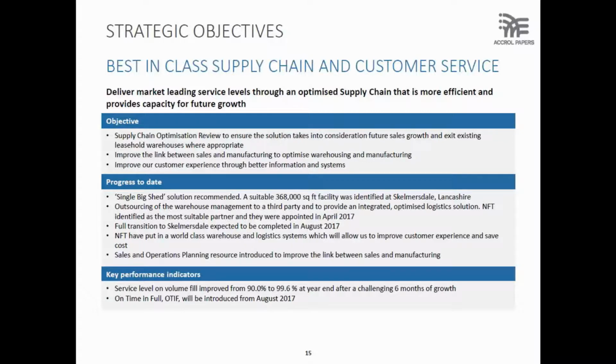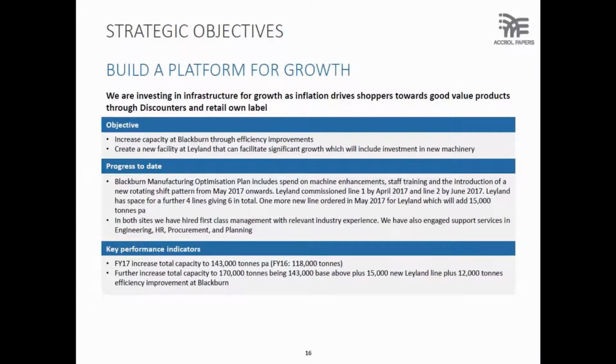In terms of building the platform for growth, we've talked about increasing our overall capacity. Our progress to date includes an optimization plan, which I think we referred to in our last presentation. That's about improving the performance at Blackburn through machine enhancement, through staff training, and introducing a new shift pattern, which took place on May the 8th, early days for us.